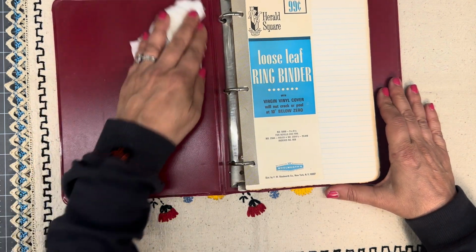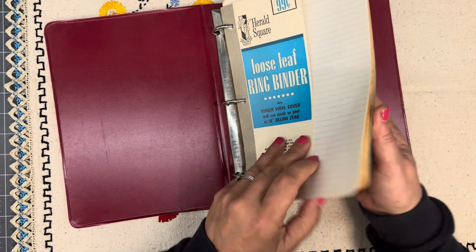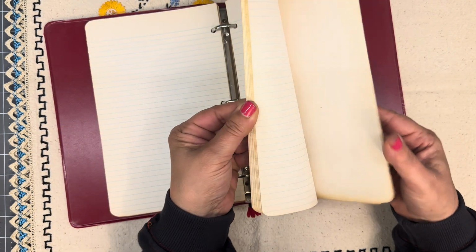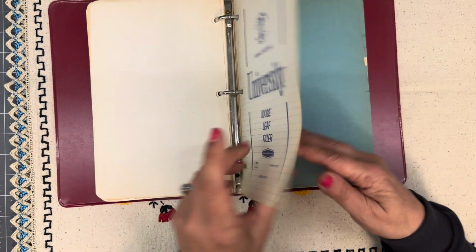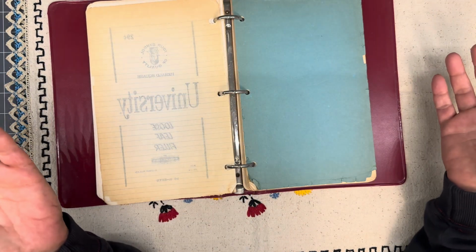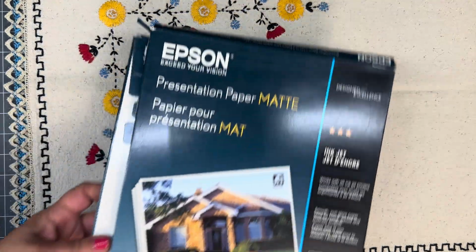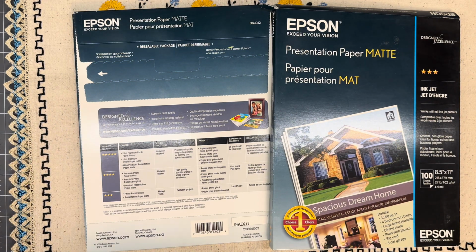This still has the original tag in it, which I thought was cute. And all it is lined paper. And then there is that in there. And then all of the rest is just blank paper. Again, I mean, I paid next to nothing for it. So that was brilliant. I don't even know how much I paid. Maybe $1.